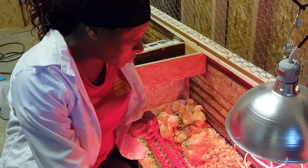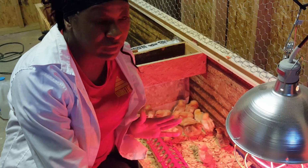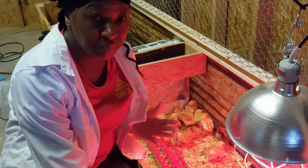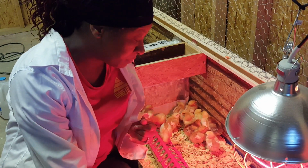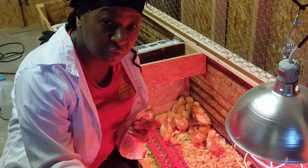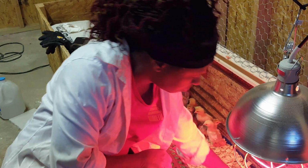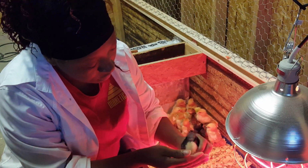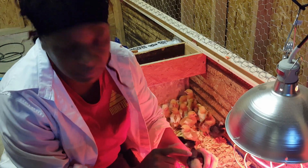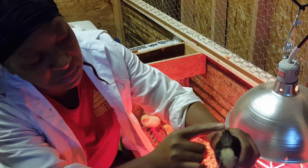Okay, so as I was saying, looking at the baby birds, we discovered that they started developing what is called pasty butt. With pasty butt, that's when their poop starts to develop and build up around the vent area here. I'm gonna pick up a bird for you. I don't know if you could see, but this one is nice and clear.